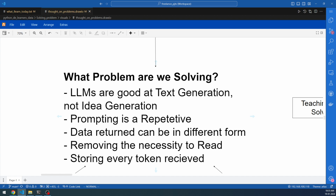Okay. How to manage this and then get the best out of the large language models? That's what we are going to look at right now.